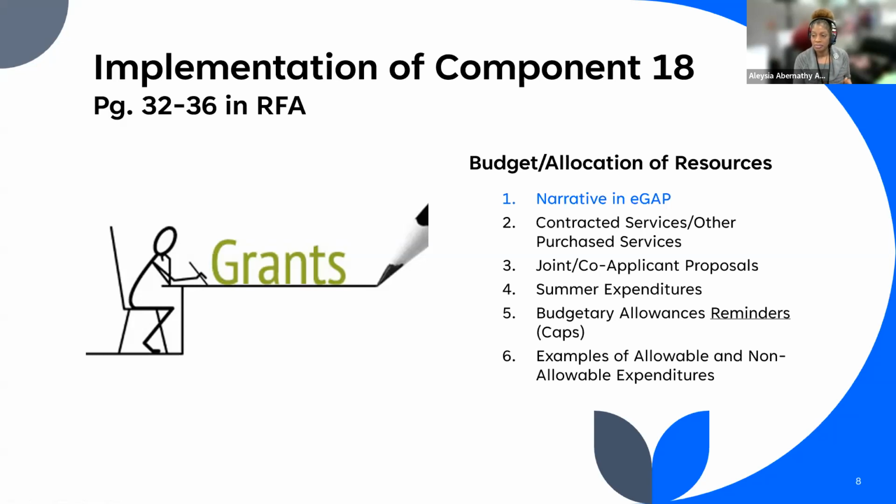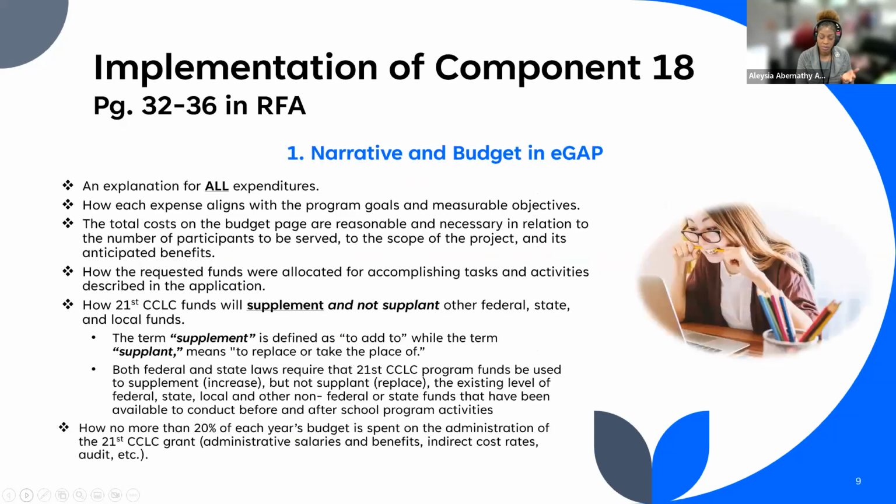the narrative part of it, the implementation part of it, when we're looking at our component 18 within the grant itself. And the pages that we'll be concentrating on for this training will be pages 32 through 36 in your RFA. And we're going to go with our first section within the budget allocation of resources and talk a little bit about the narrative and EGAP, excuse me. You all have already had some experiences with that as far as writing your narrative when you are making your budgets. But we want to go into detail so that you will understand the why behind the information.